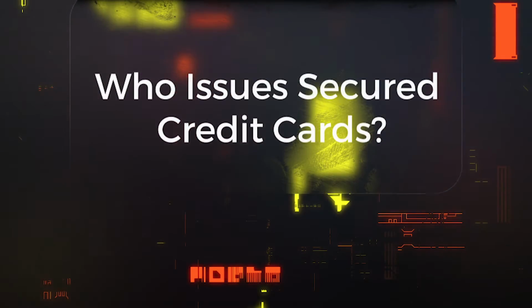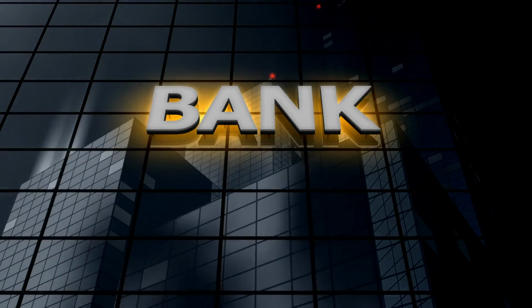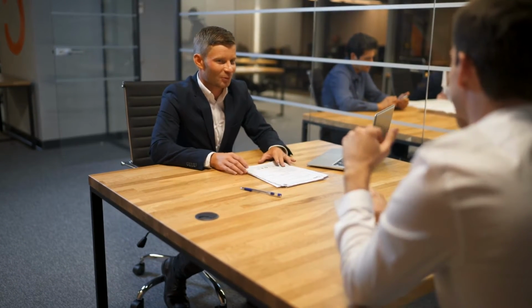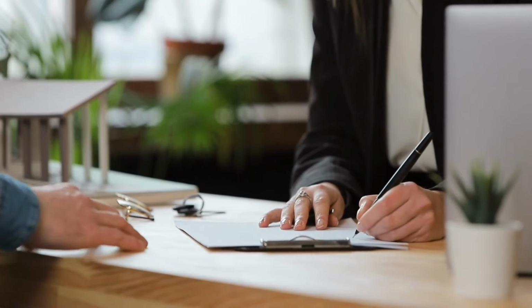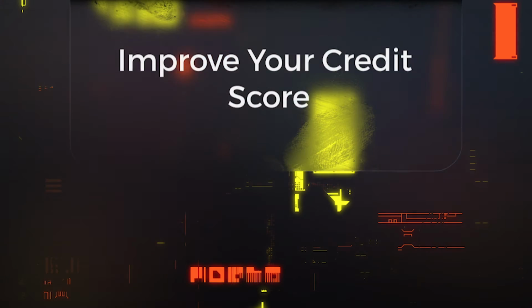Who issues secured credit cards? Most banks and credit card companies offer secured credit cards. If you already have a bank, you can apply for a secured credit card there. That way, you're not only building credit on your report, but you're also building a relationship with your bank. Your relationship with your bank can affect whether you get an unsecured credit card in the future, a car loan, and yes, even a mortgage. It helps to have an established history and set of accounts at the same place where they know you by name.